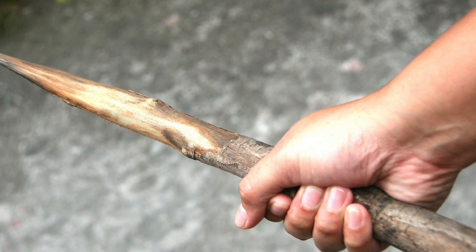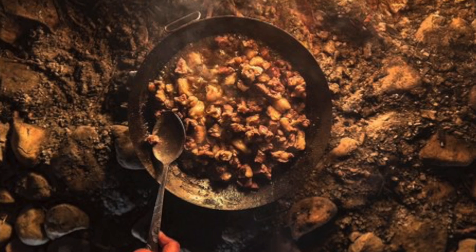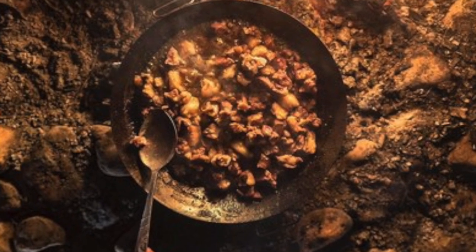You can use the sharp weapon to kill the animals. You can also use the axe as a hunting tool. In order to cook the animal's meat, you'll want to put the skillet on top of your fire and put the meat on the skillet and fry it.